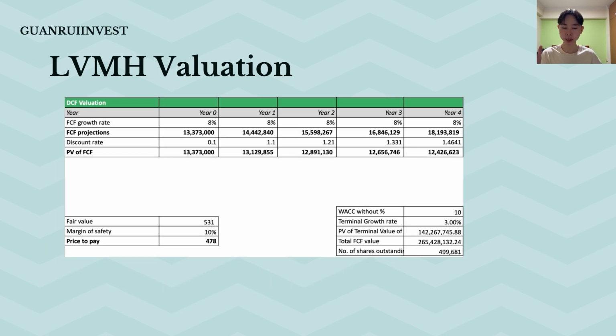Assuming an 8% free cash flow growth for the first 5 years, and then a 5% growth for the next 5 years, this company is currently trading at a fair value of around $531 a share. And that is around a 10% margin of safety from today's price. So LVMH at today's price is hovering between fair value and slightly undervalued on these conservative estimates.